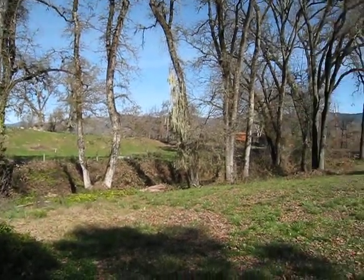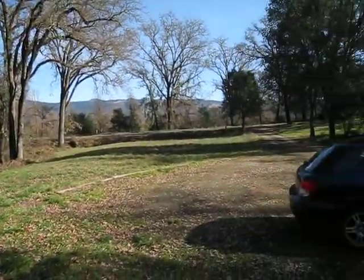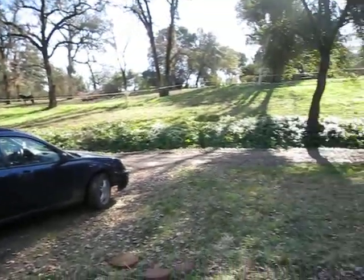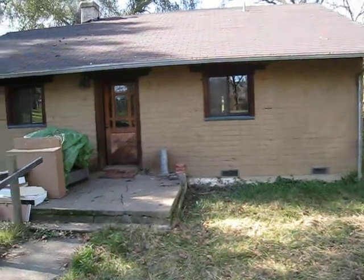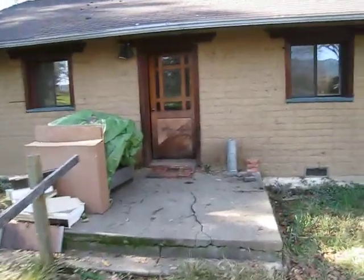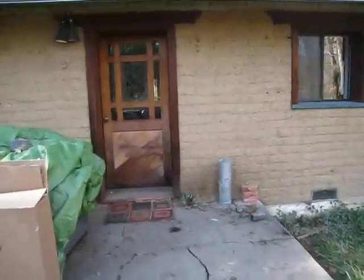This is our home. This is beautiful Potter Valley. You'll recognize my car. There is the Adobe, made out of Adobe bricks. Our stove we just pulled out is out front. I'm gonna go in and show you what the place looks like.